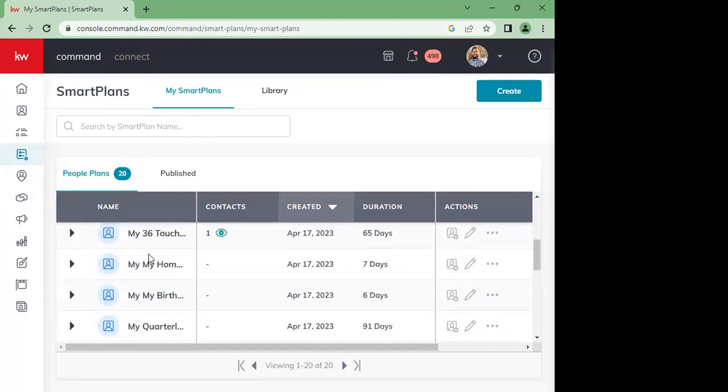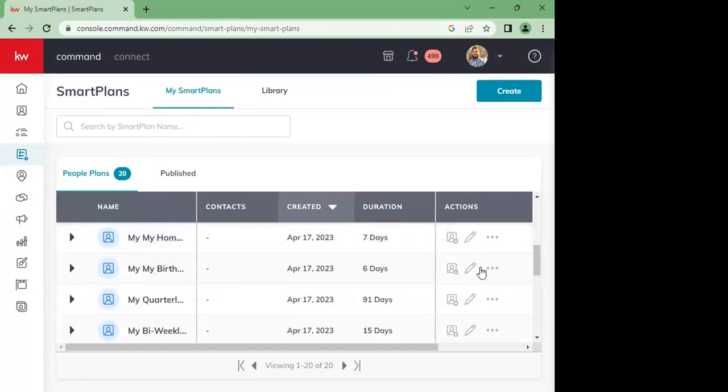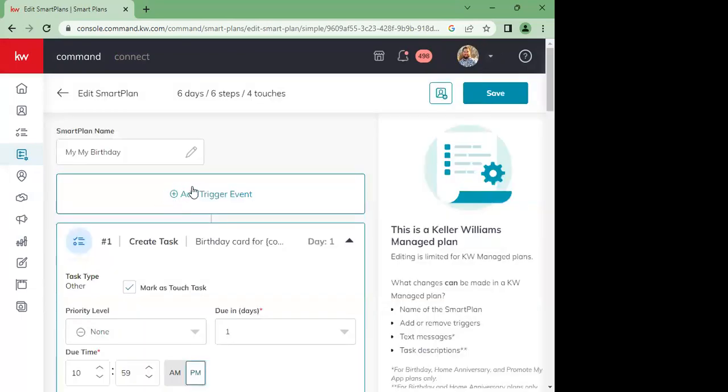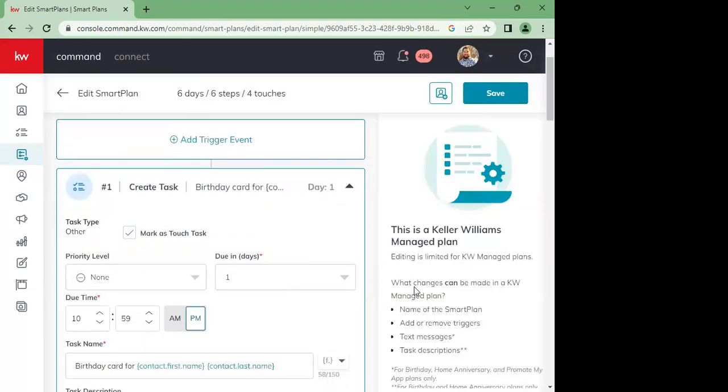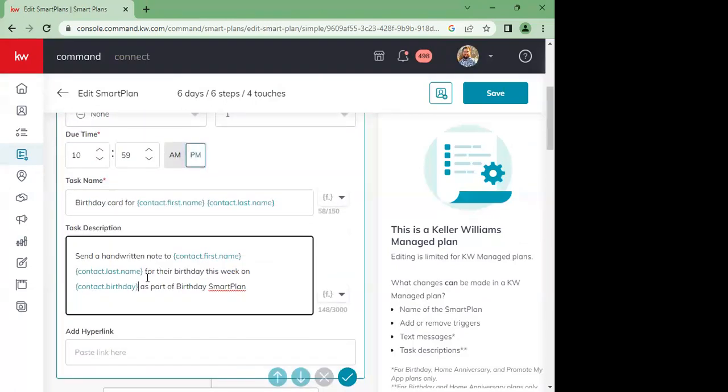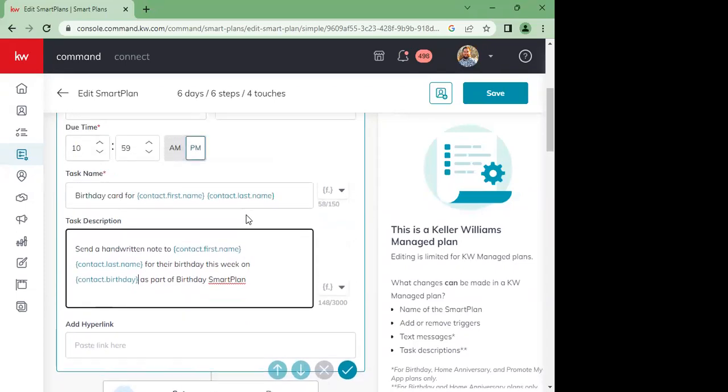Make sure. Oh, here we go. Here's the birthday smart plan. So this is actually a Keller Williams plan. That's why it's able to see their information on the contact and automatically take that and notify you whenever it's time to give them a call or shoot them over a postcard.